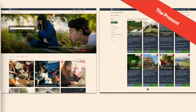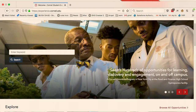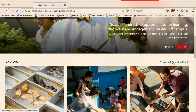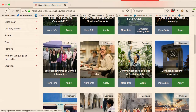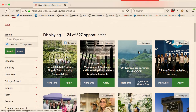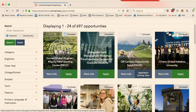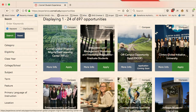So the opportunity search is what you see here on the right. And we can get into that, or I should say browse. This is all views. Again, there's some custom stuff coming. There are some custom plugins that we have to do to make this work, but it's all run by views.